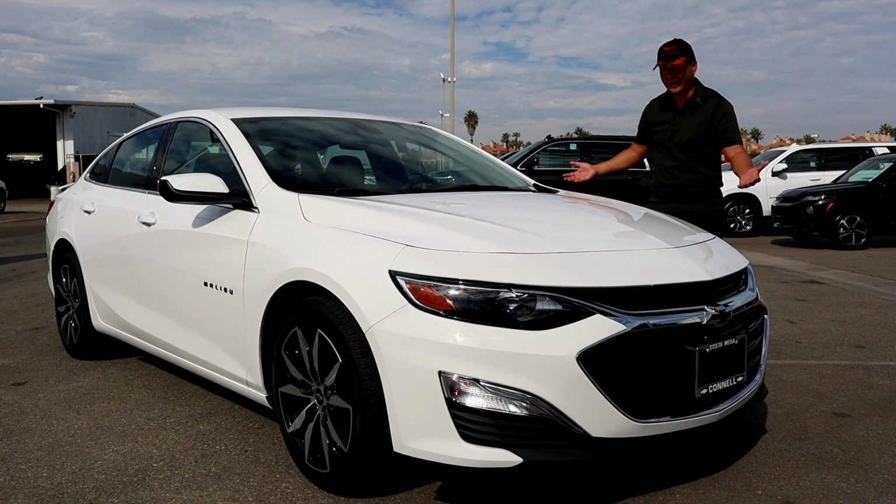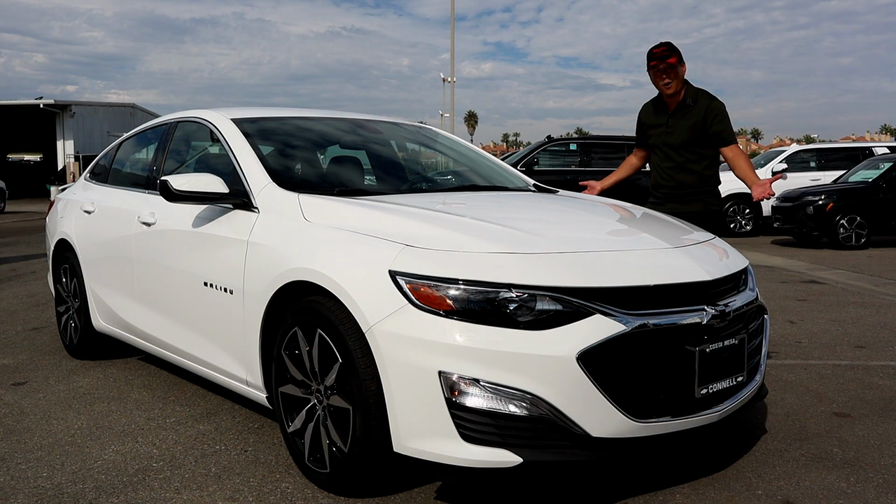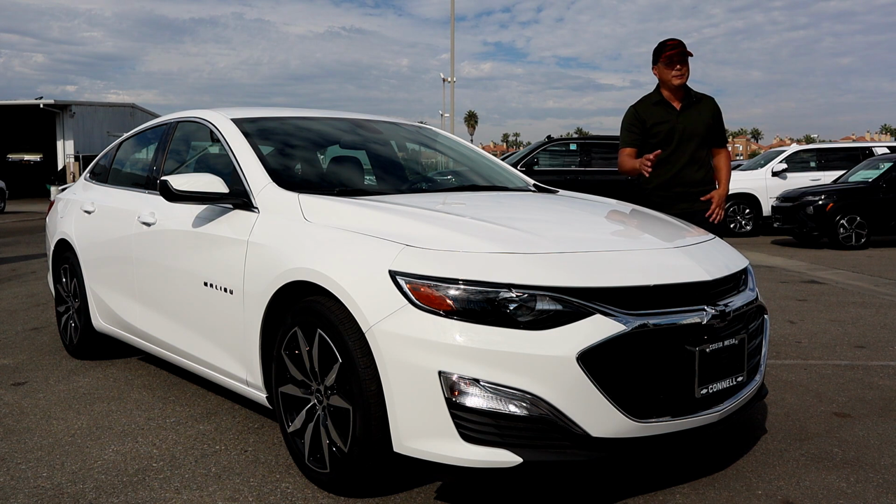So there you go, the 2021 Chevrolet Malibu RS. Get them quick, folks, because they're not going to be on the market for much longer.